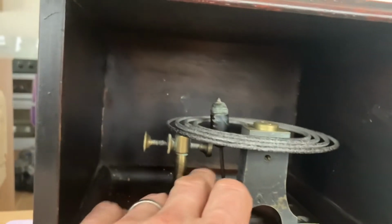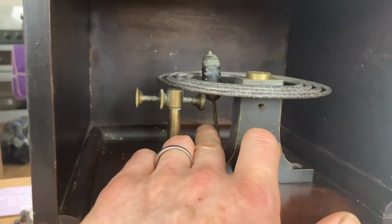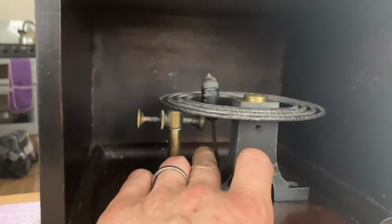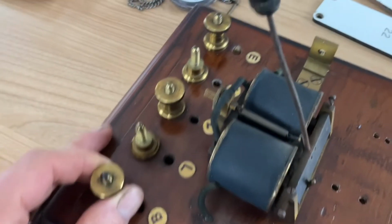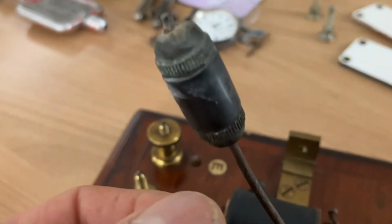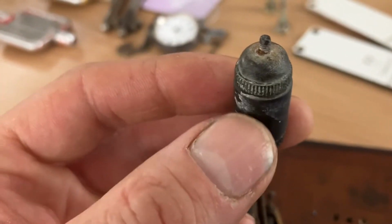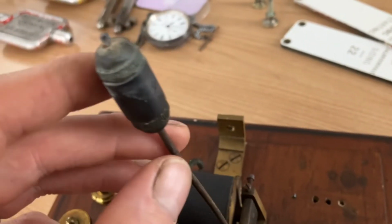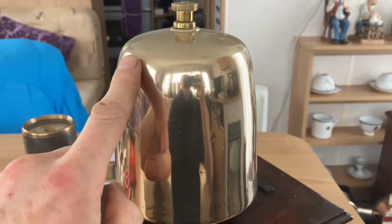Heck of a striking hammer on that as well, isn't there? Yeah. Unusual because the striking arms, I don't know what the material is. It's not lead. I don't know what it is. We'll take the cover off and have a look inside. So the striking hammer in this one feels actually like plastic. It doesn't feel like metal. And 2 little knurled nuts so you can adjust it up and down on striking. This one's a cylinder bell.